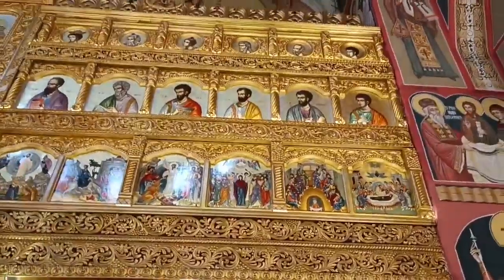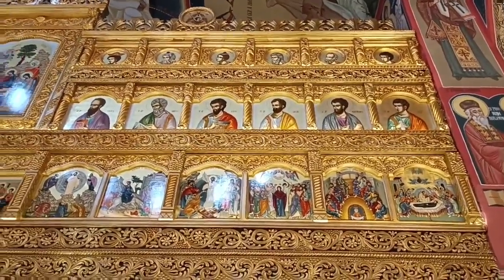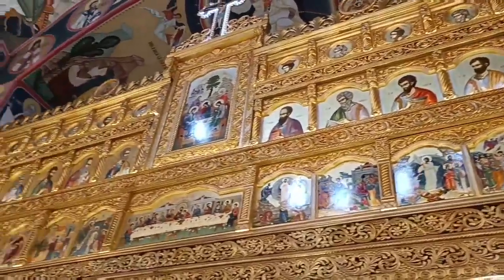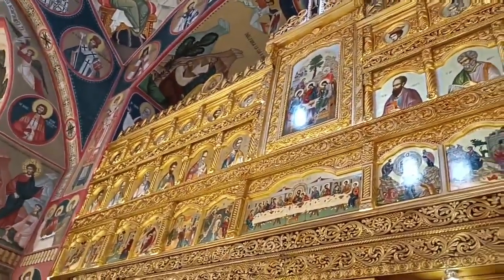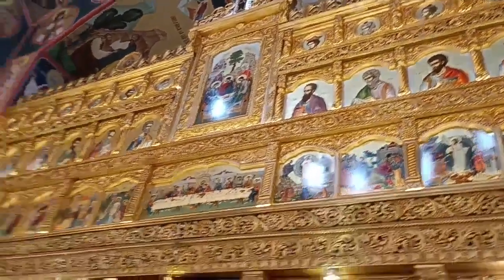And here above are six of the 12 apostles. You can see six here and six on the other side. And up there are the main prophets of the Christian church.